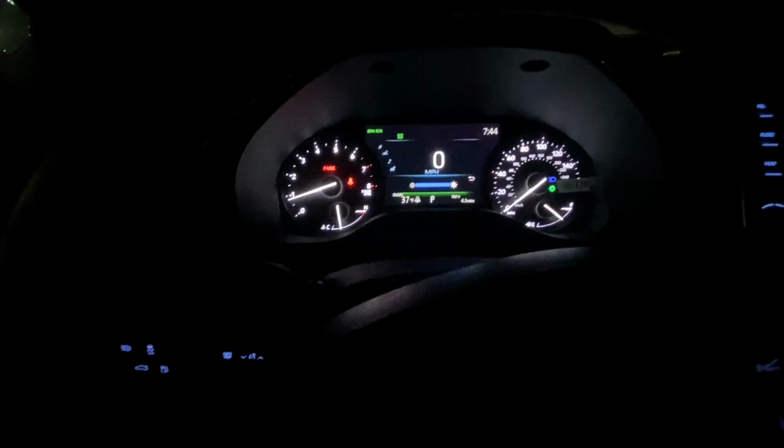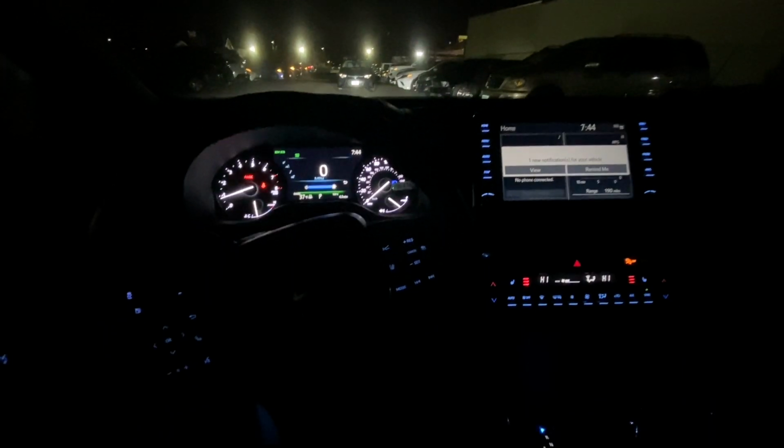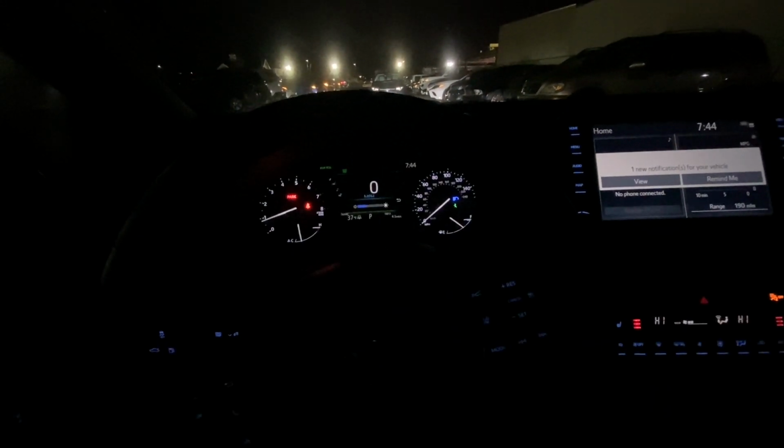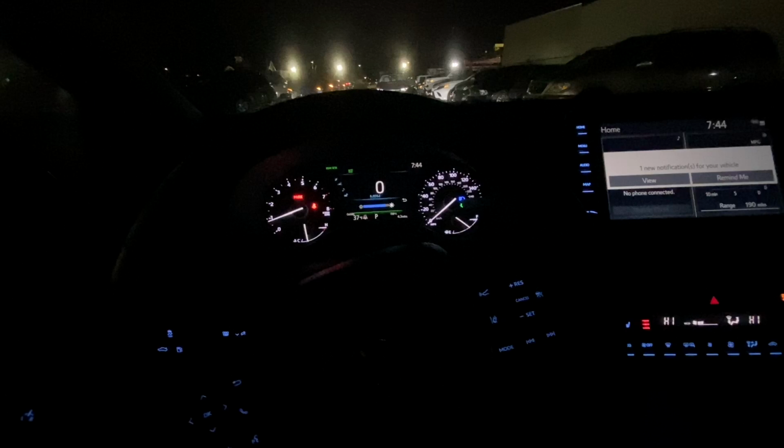So right here, coming to the gauges, they are actually nice and well lit, and you could of course adjust the brightness. The brightness is actually not all the way up and not all the way down. This is the highest brightness right now, and the lowest brightness is actually pretty dim in here. The screen doesn't get dim, but the gauges do actually get dim. I would probably keep it around here.